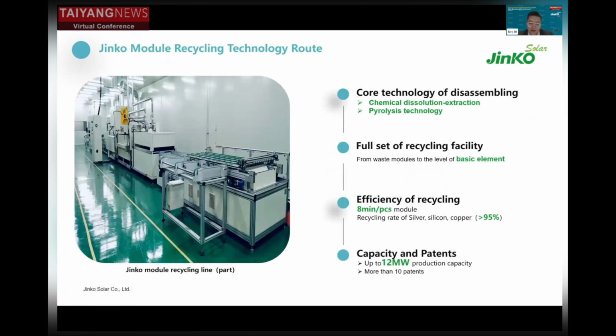So what is the main flow and technology of Jinko PV recycling? The left picture is part of our recycling line. This is a combination of physical and chemical recycling methods. For the physical part, the frame, junction box, backsheet, glass, ribbon, and cell can be separated respectively by customized equipment based on the core technology of pyrolysis, I think. The glass and the cell are more easily detached. Then for the cell, we use chemical dissolution and extraction to purify the silicon and the silver in the cell. Therefore, the output of this production includes aluminum, the frame, glass, silicon, silver, copper, and other materials that have recyclable value.